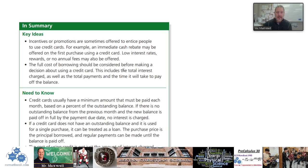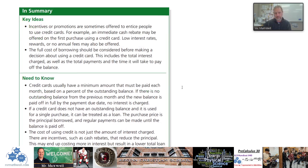All right. The full cost of borrowing should be considered before making a decision about using a credit card. This includes the total interest charged as well as the total payments and the time it will take to pay off the balance. So if you do not carry any credit card debt, that's a very good thing. If you can pay off your credit cards every month, then you're not going to get caught with a balance on your credit card, because I'm telling you that interest can go sky high pretty quick.